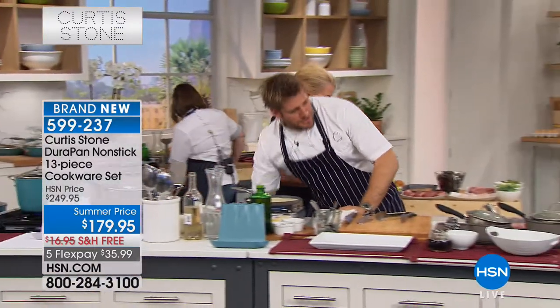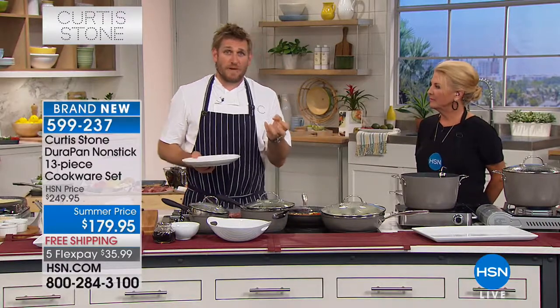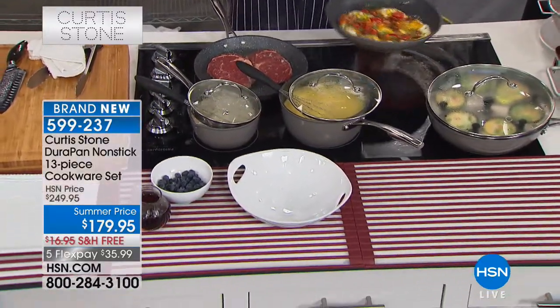Look, there's so many things to love, but I think the ultimate thing that everybody loves about DuraPan is how it releases the food. You know, when you put food into a pan, usually the pan grabs onto it. Whatever it is, stainless steel, cast iron, nonstick, you name it. But with the DuraPan, what we've managed to really crack, what we've managed to get right, is that.